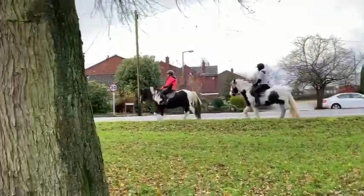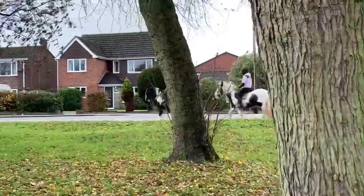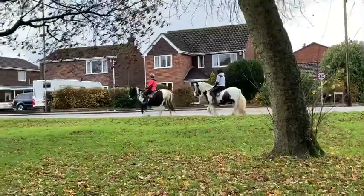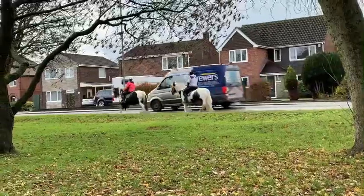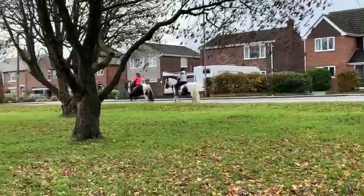These are blimmin' good cobs, guys. You can see from here how well Sydney's carrying Kyle's size as well. Gives you a good indication of size.